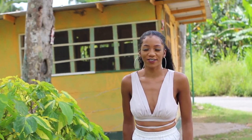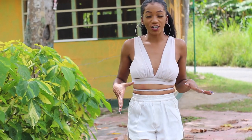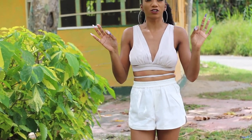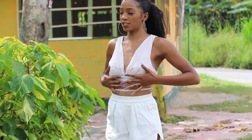I just want to show you guys my outfit. I got this for $500 and this for $500, okay? Look how nice it looks. I feel like it looks decent. I don't care about price range. As long as the thing looks good and I like the clothing item, I'll buy it. So this was $500 and this was $500.